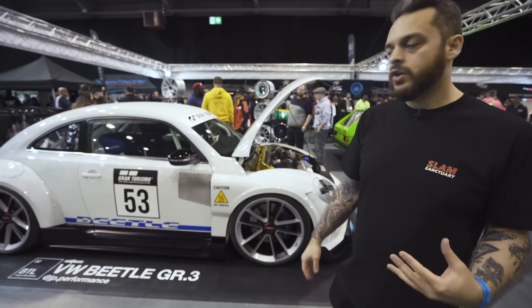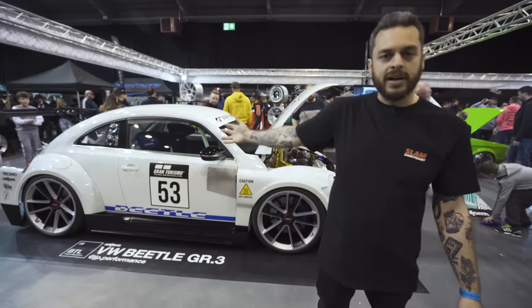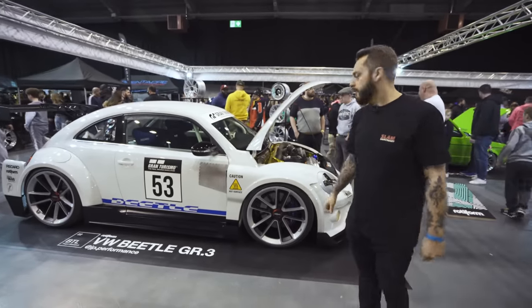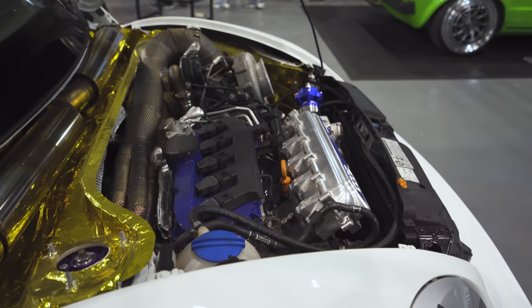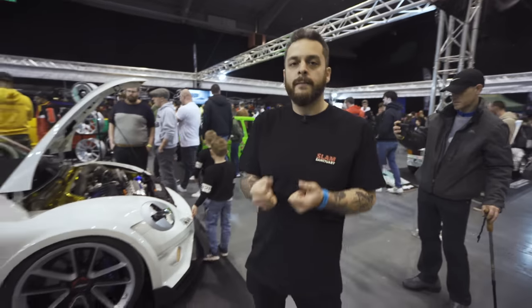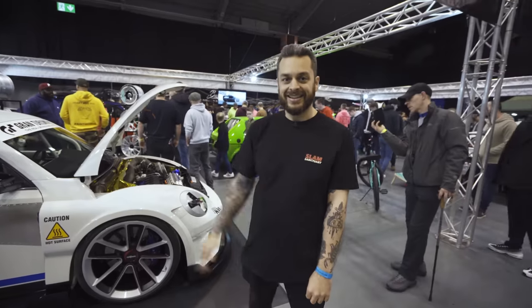Been going mad online. It's got custom Rotiform wheels. You know, it's fully stripped out. It's fully ready for the track, fully track prepped, and it's even running a TFSI engine out of an Audi RS3, just pretty mad. What do you guys think of this thing? I think it's so cool to see something I was playing on Gran Turismo, to see it here in real life. It's just insane.